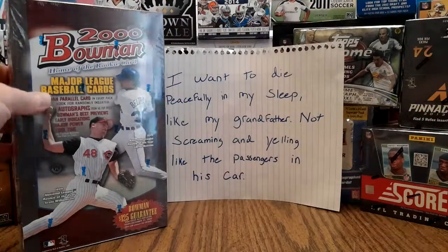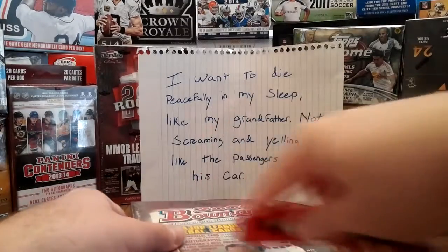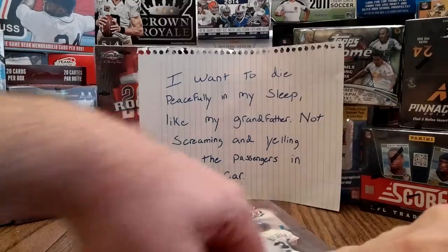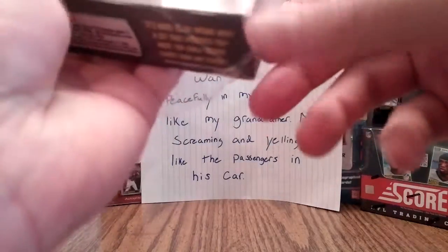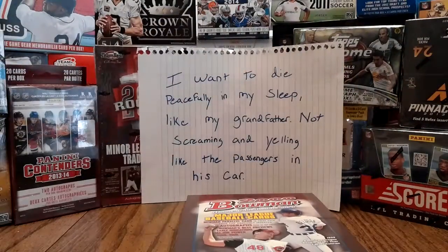Throwing it back here with 2000 Bowman. 24 packs, 10 cards a pack. Got it for $15.95. Always a fan of the Bowman look, especially the older ones.